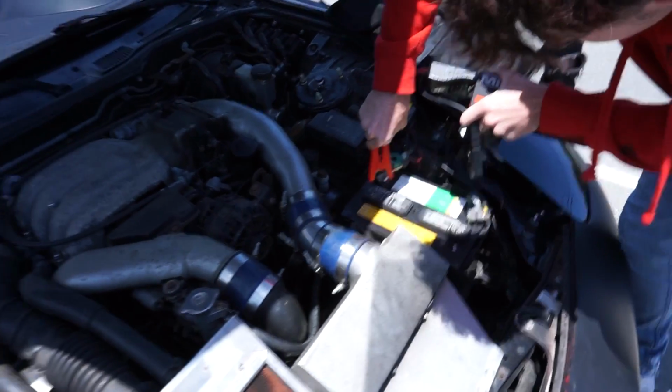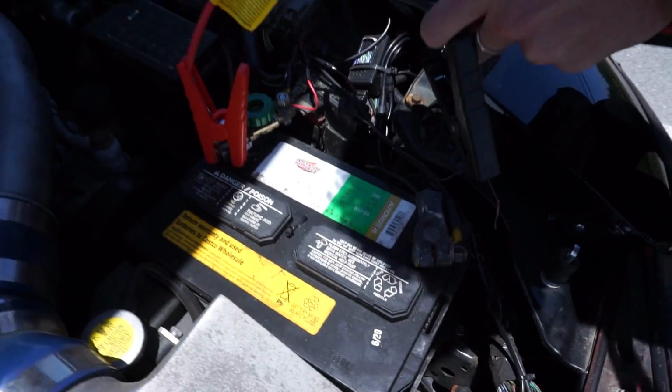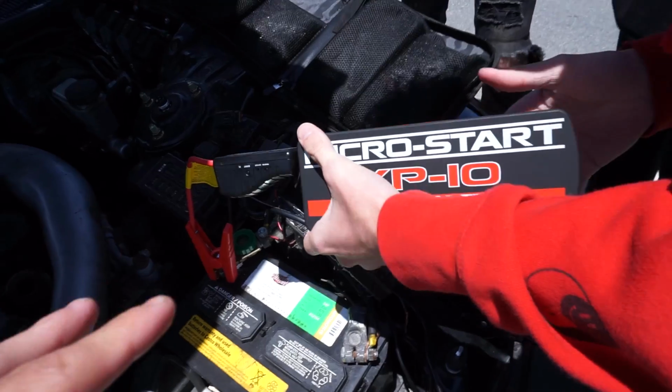Today I got a couple things to do. First off, if you saw in the last video, my battery died. So currently my car's not starting because the battery's dead. One of the guys, Wendell, let me borrow this portable charger. I have a current draw somewhere. Don't know where it is.